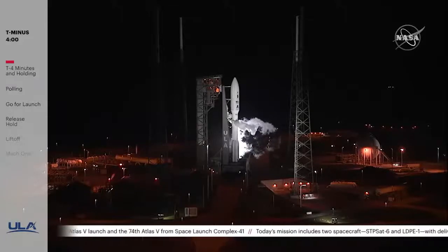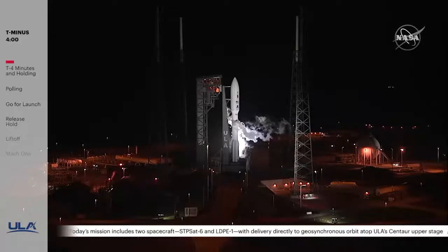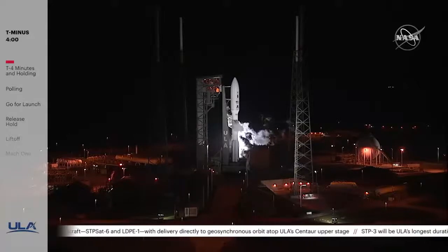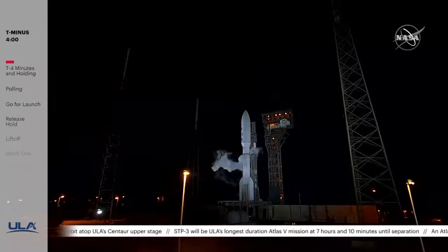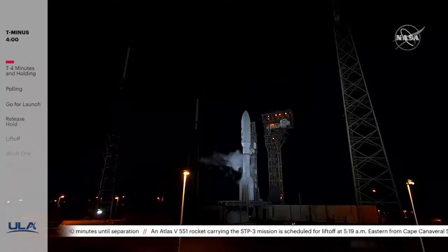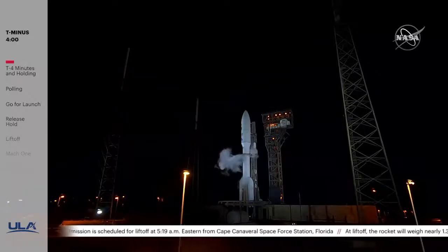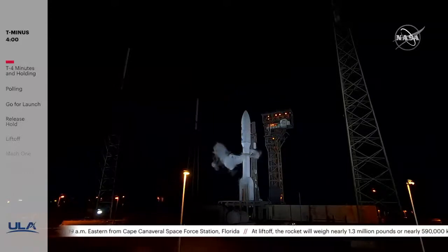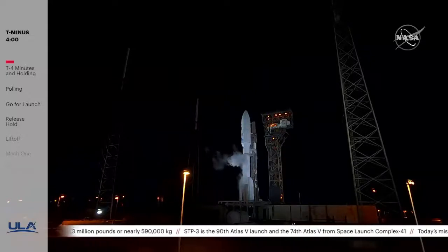LC, this is SAT-6 on channel 1. Go. STP SAT-6 is on internal power and is prepared to enable the in-flight power system. Roger. Flight control, enable SAT-6 IFPS. Roger. SAT-6 IFPS enabled. Roger. SAT-6 MM, LC Net 1. SAT-6, begin telemetry verifications. Verifying.